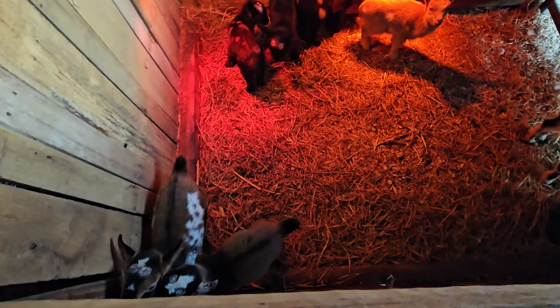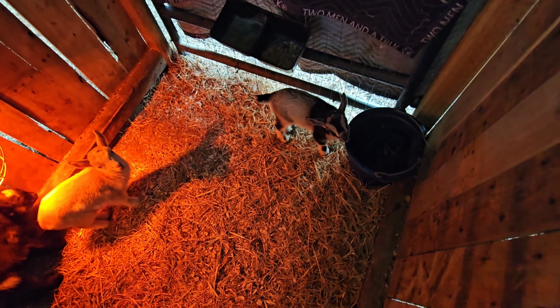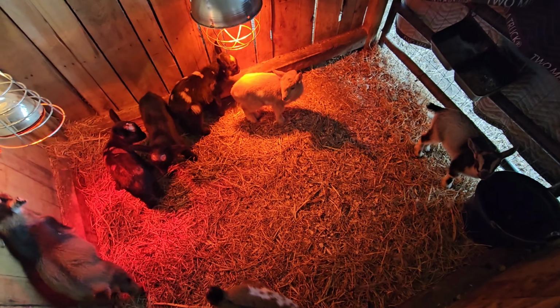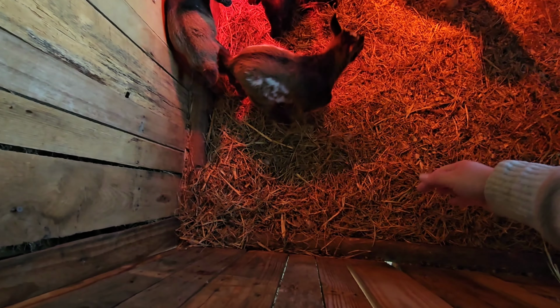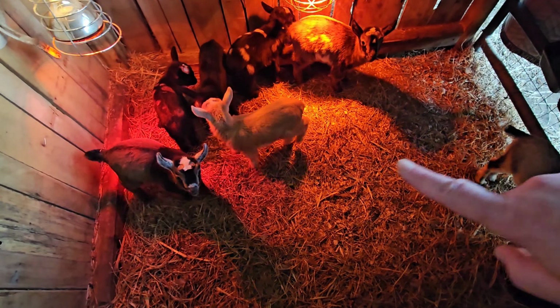So, you guys, this is where they're at night. It's not huge, but it's just overnight. They're going to be sleeping anyways. And I have a camera on them so I can see what they're up to. And I can make sure that they are doing okay and that there's no problems.